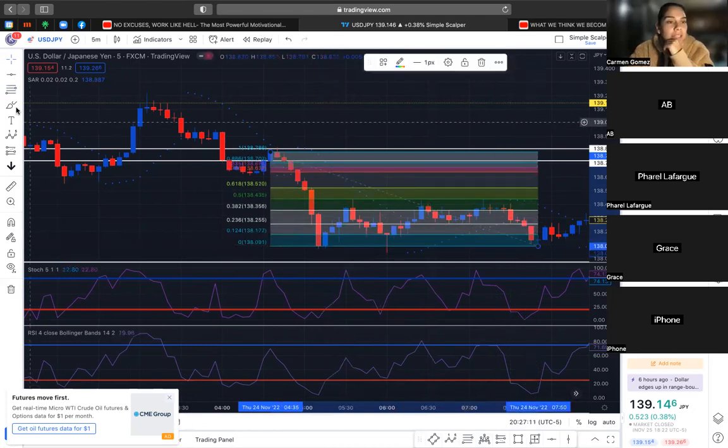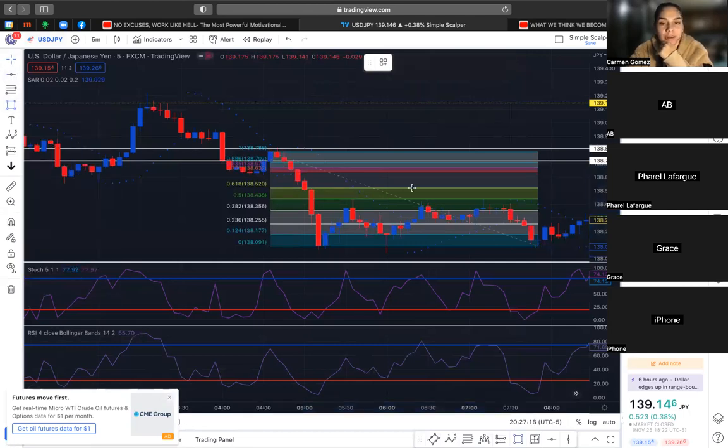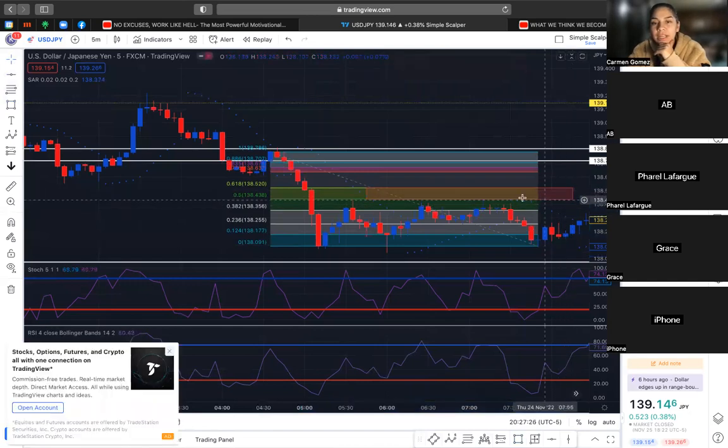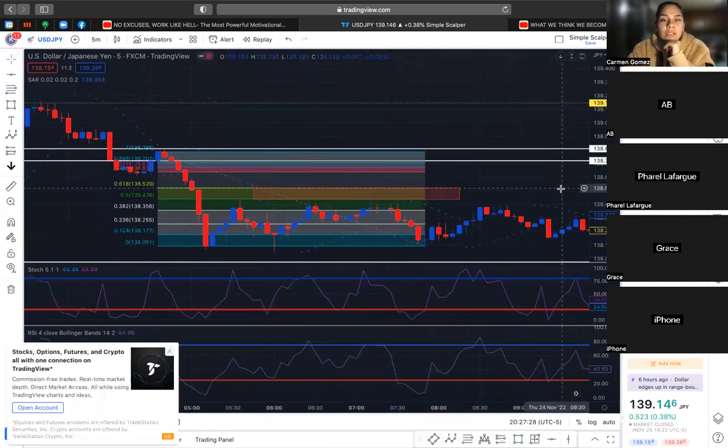Perfect. And then I'm gonna go ahead, and one icon that I love using, if you guys come to this little paintbrush, come over, draw a little rectangle, right? I'm gonna just go ahead and highlight my sweet spot. Okay, that way I'm able to come in here, I can drag it, move it over. So I can see, wow, this is kind of crazy.